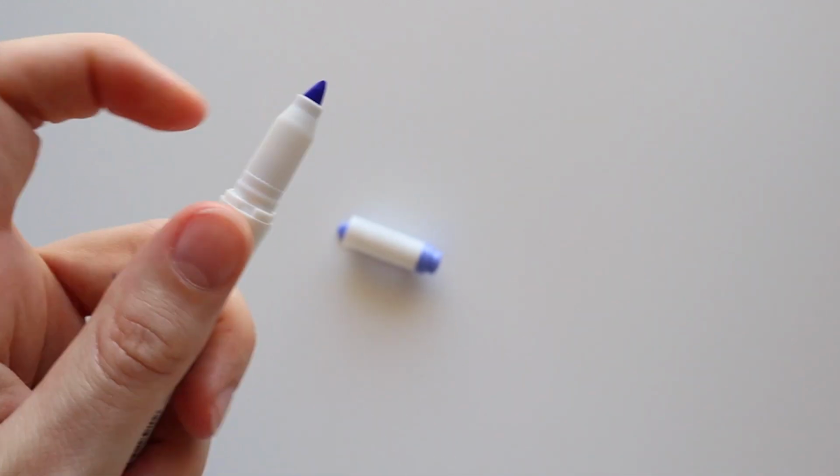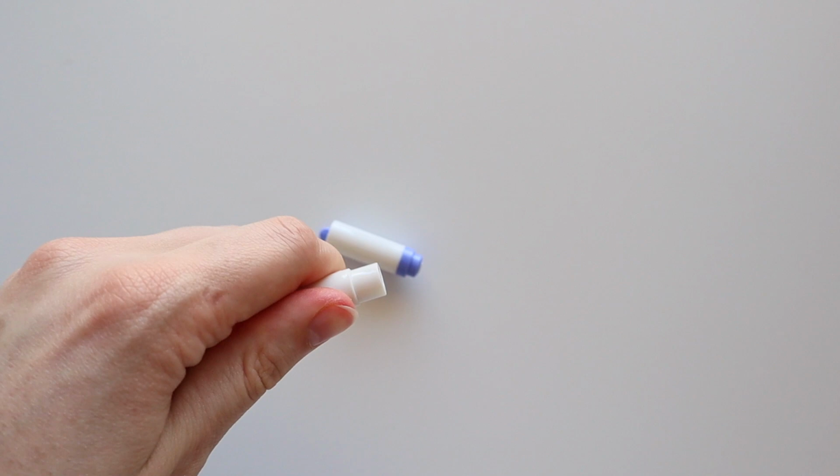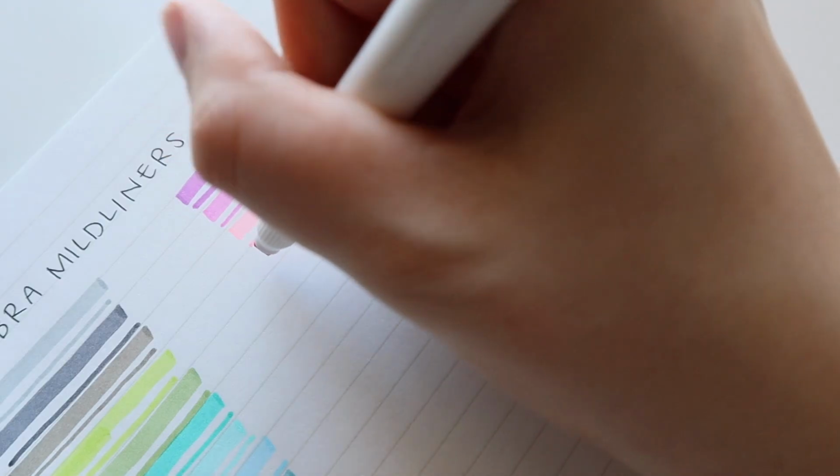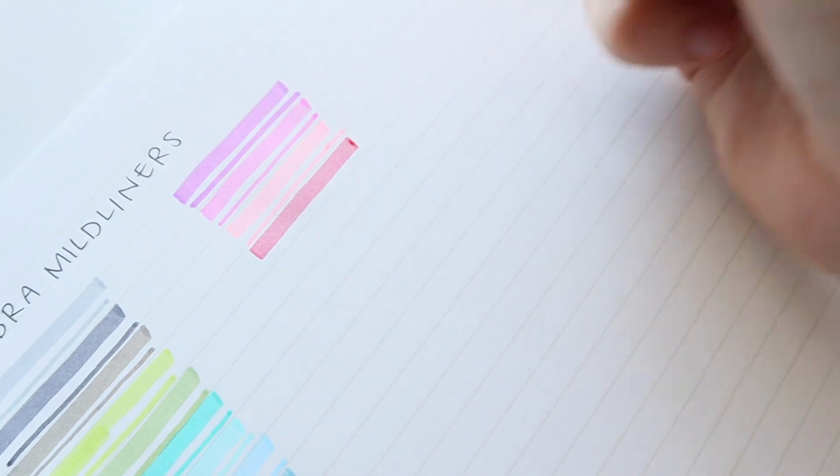They're also dual ended, as you can see here, so they've got a broad chisel tip on one end and a fine tip on the other, which I find very handy for diagrams.